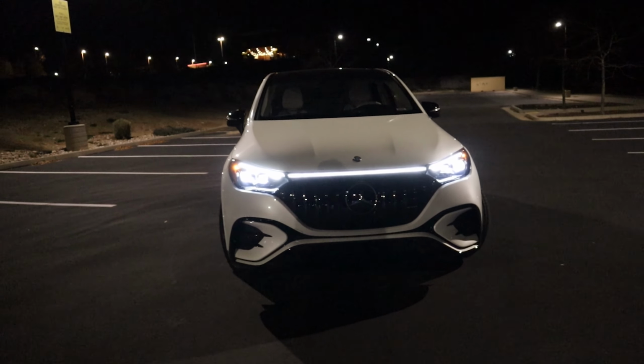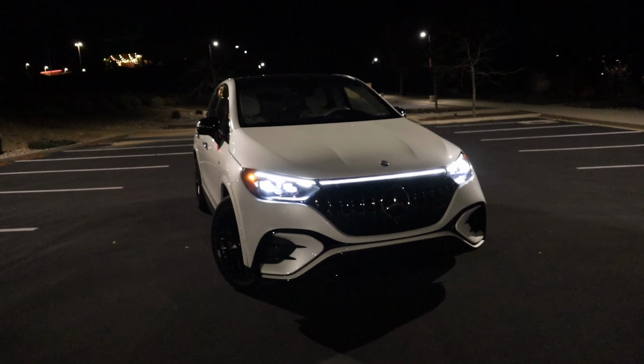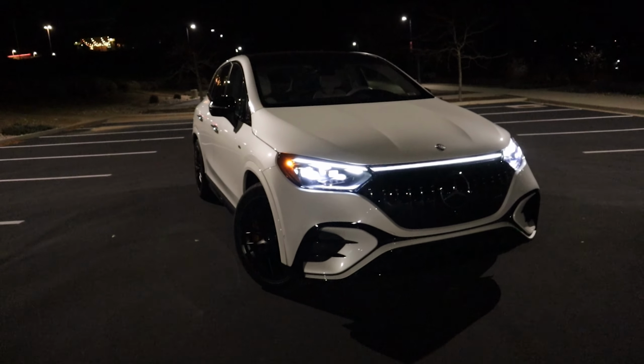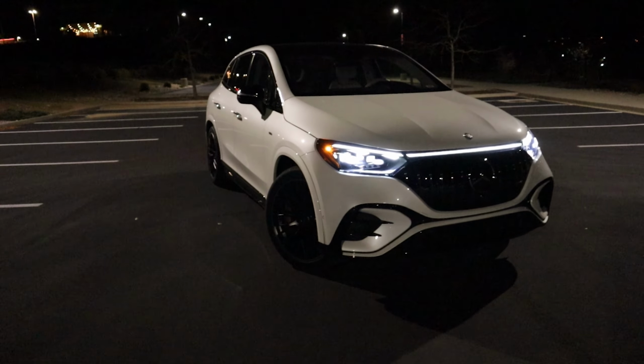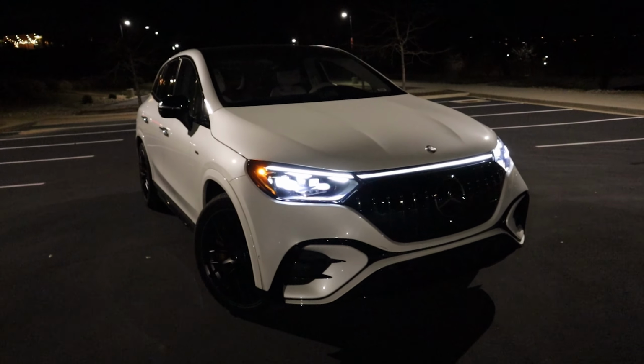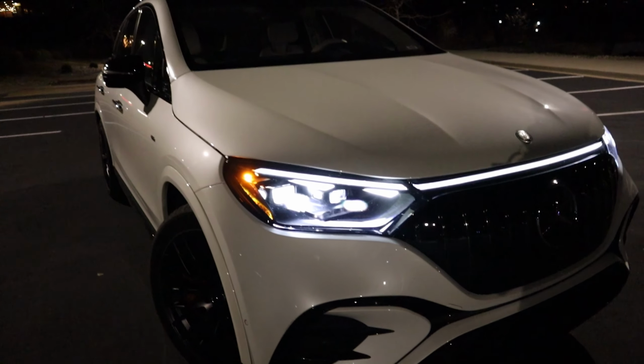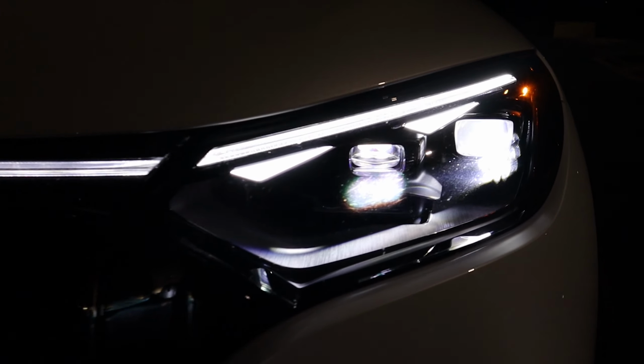We're going to be doing something a little bit different, and that is a POV night drive behind the wheel of the AMG EQE SUV. The lighting is one of the most amazing parts about this vehicle, and I have to show it off on camera, and I think I have to do it at night because that really is the only way I can partially do it justice.